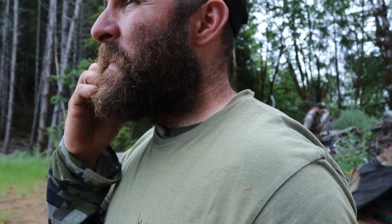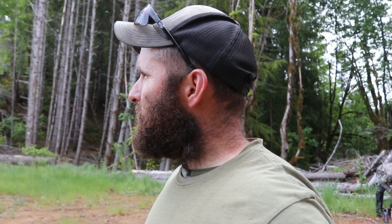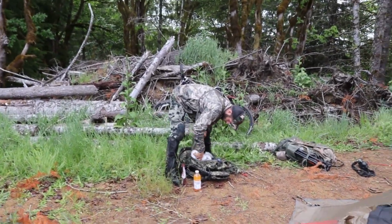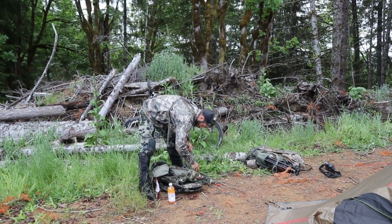So, fog just lifted. We're probably gonna start walking around. Hopefully we'll find a bear and get a shot on it, get it down. So, Cody was here a couple weeks ago. We're at the very end of the road, two and a half miles in.